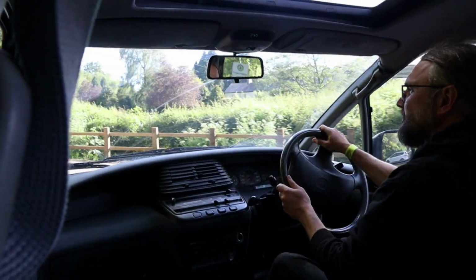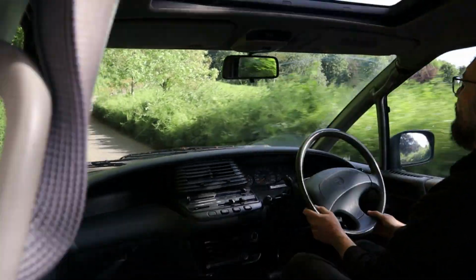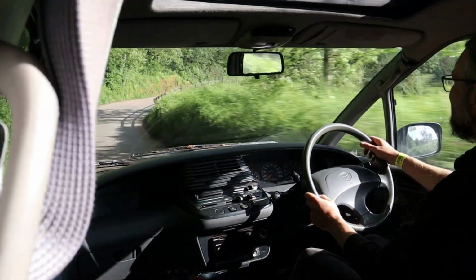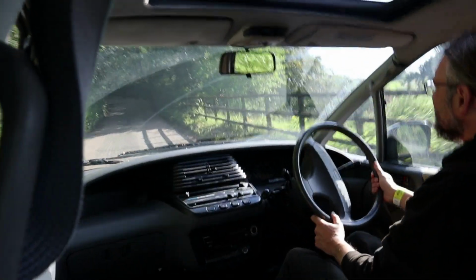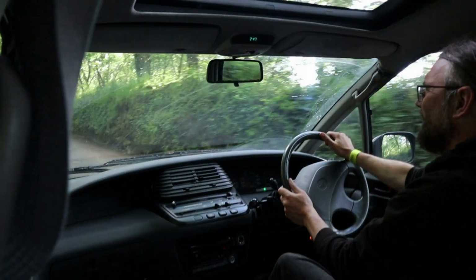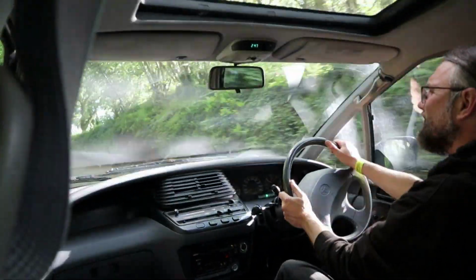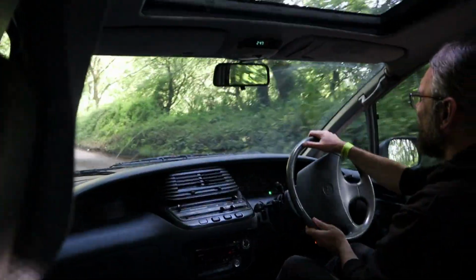Indicators on the right, as is JDM spec. Lag, lag, lag, lag, lag, go! Belt sounds lovely, Joe. That is top quality there, mate. Look out, Charme pleasure wagon coming through.